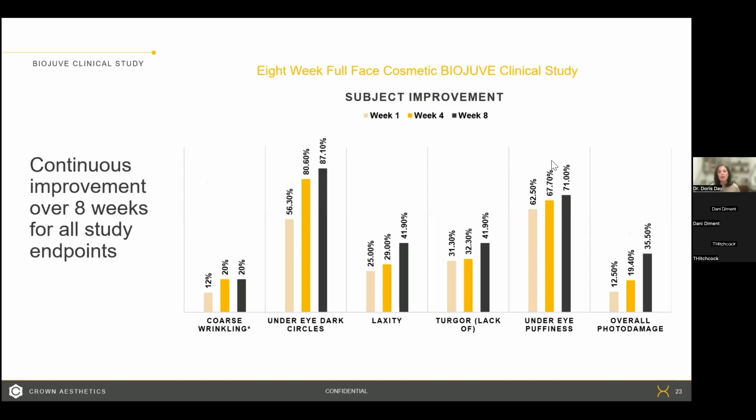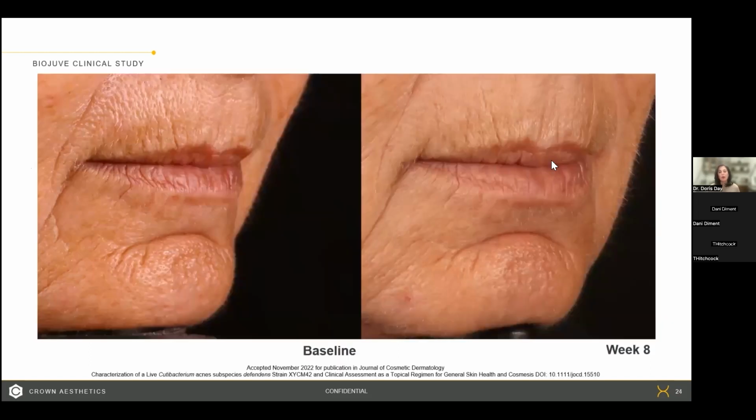And what they saw was even things like under eye dark circles, laxity, all of these elements improved, even the skin turgor and under eye puffiness, overall photo damage. So these are important elements that we want to see, but the proof is always in the pudding. When you see the before and afters, you can see in this woman, this is not a laser. We're not looking for benefits of a facelift.